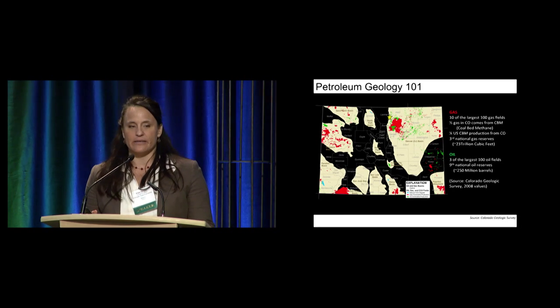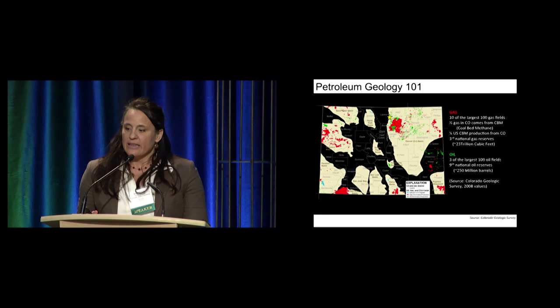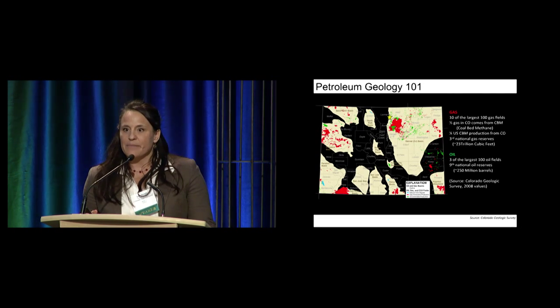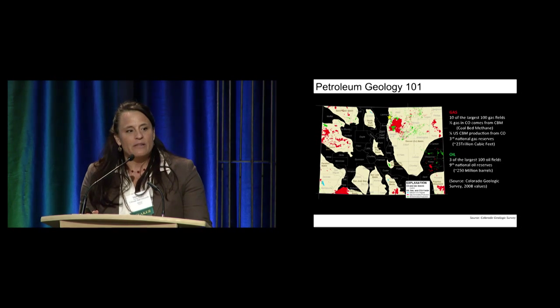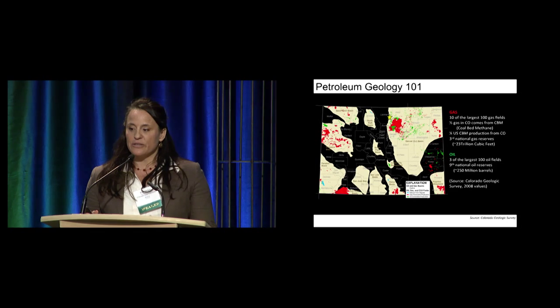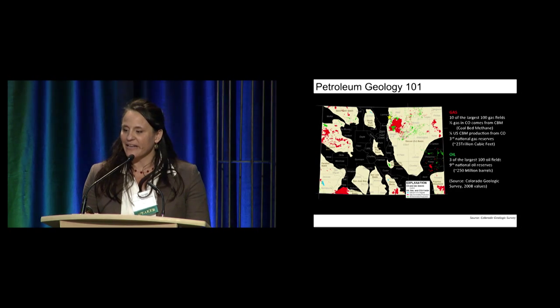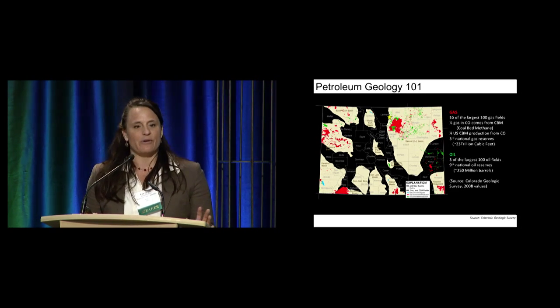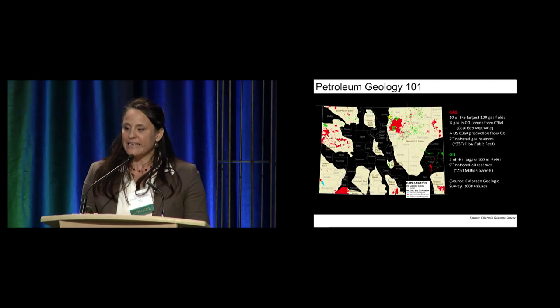And what you see here is a map of oil and gas fields within Colorado. The yellow blobs are what we call sedimentary basins that contain these oil and gas resources. The red and the green are the oil and gas fields. Just to orient you, in case you're unfamiliar with the area, the yellow star is approximately where we are today. And so in our backyard here along the Front Range, we have a basin called the Denver Basin. And we have some prolific oil and gas reservoirs within the Denver Basin.